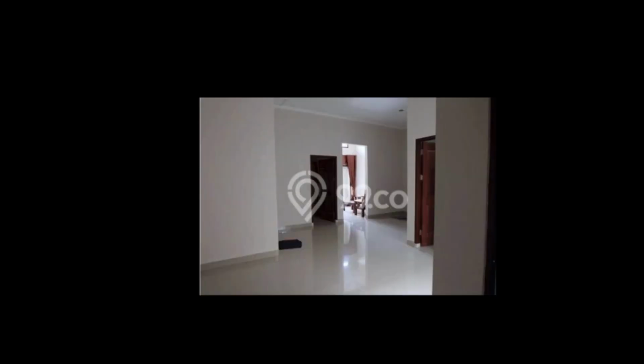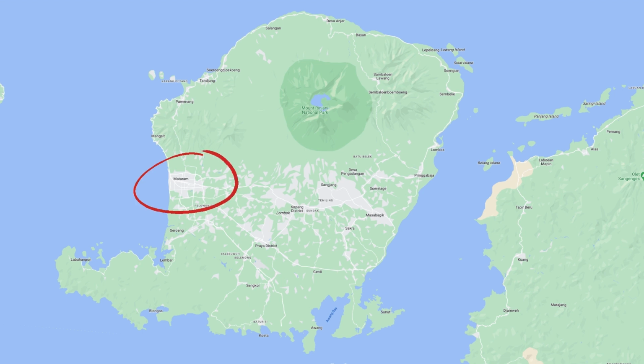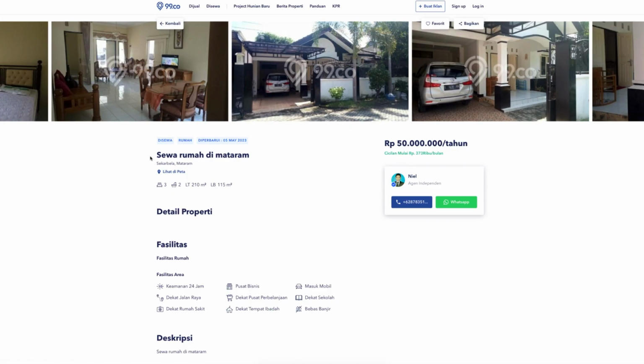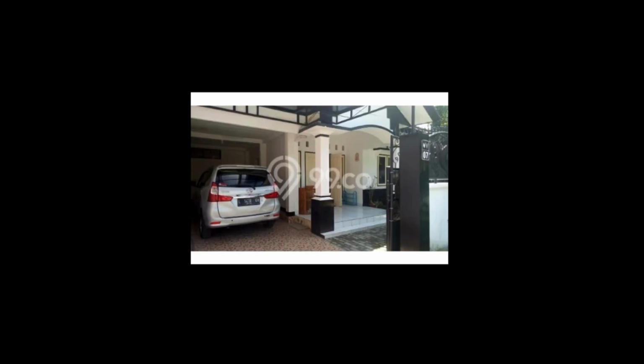You are likely going to live side by side in a housing complex in the center of Mataram city, the capital of Lombok Island. Location-wise, we prefer to leave the city behind. If you agree with us and are thinking of moving more towards the south around the Mandalika area, where there's a larger group of expats as well, then you should check for listings in the area Pujut. As for the type of house, we would consider a cheaper place as long as it's well maintained, right?